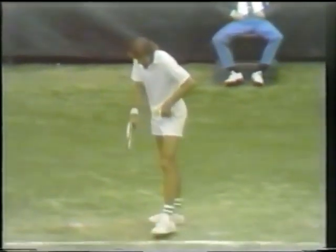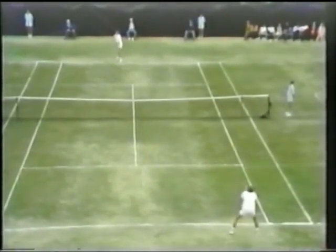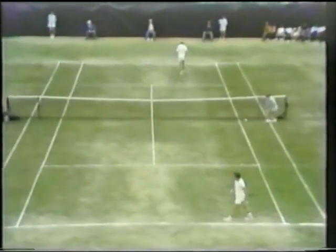John Newcombe serving the first game of the fifth and final set of the U.S. Open Championships at Forest Hills. And Jack Kramer, we're seeing quite a battle. Boy, oh boy. Well, Tony.